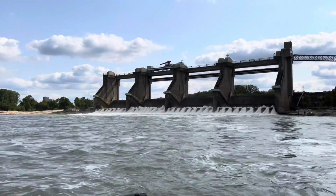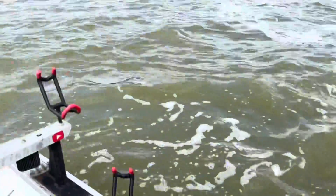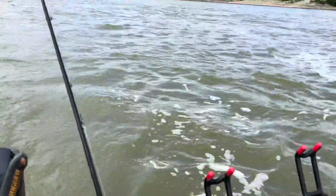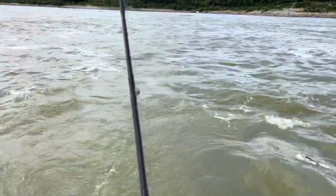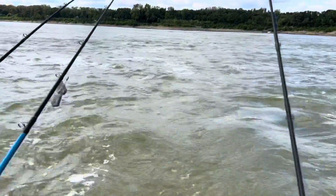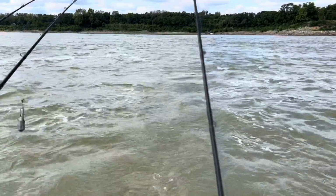All right, so we're anchored up in our first spot of the day. As you guys can tell by looking over the side of the boat, there's a lot of current moving through here. The boat's sitting in about 13 foot of water, but right behind us is a deep hole. It's got some 40-foot water in it. I've caught a lot of good fish here in the past. So we're gonna throw out some fresh baits and give it an hour or so and see what happens.